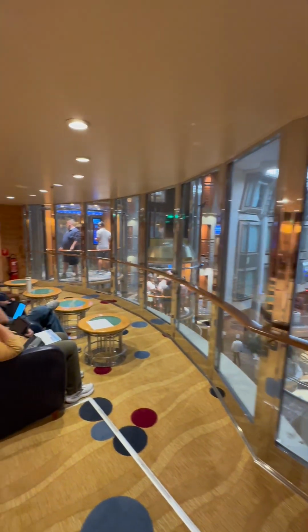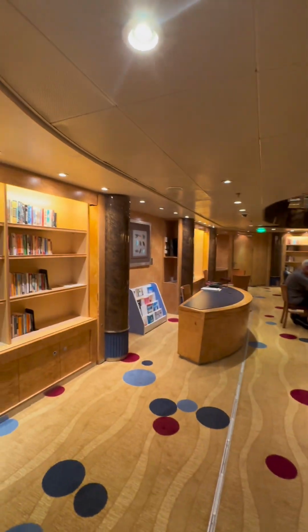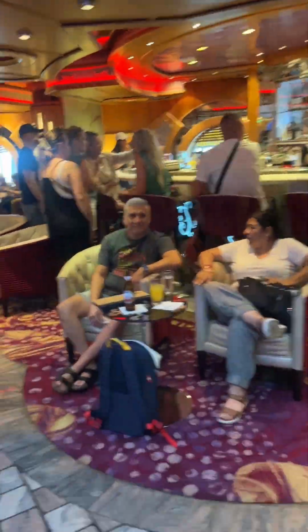I also wanted to point out the library on the aft of Deck 7. This was a very busy place with people playing games and hanging out.